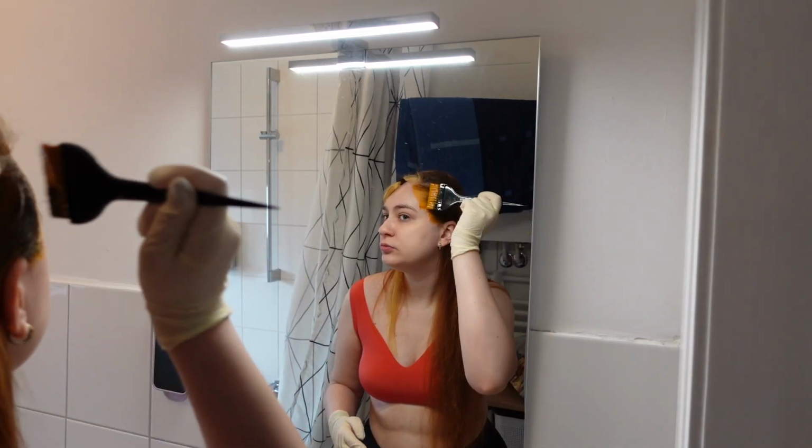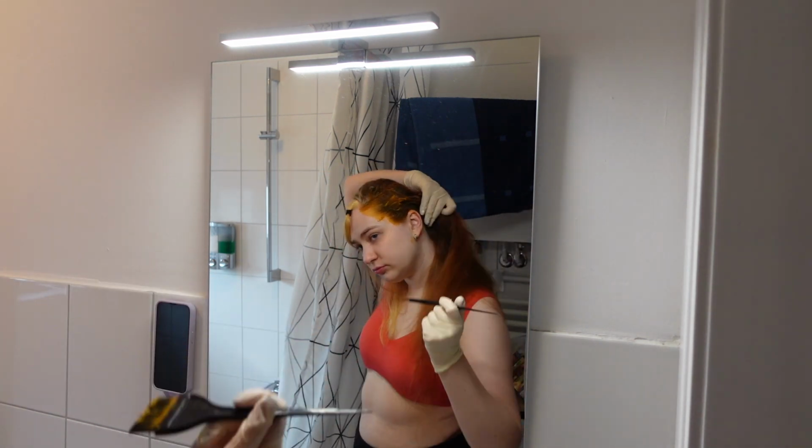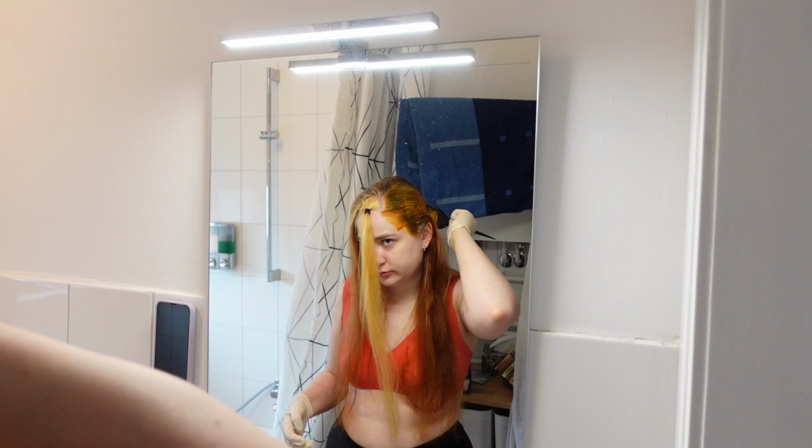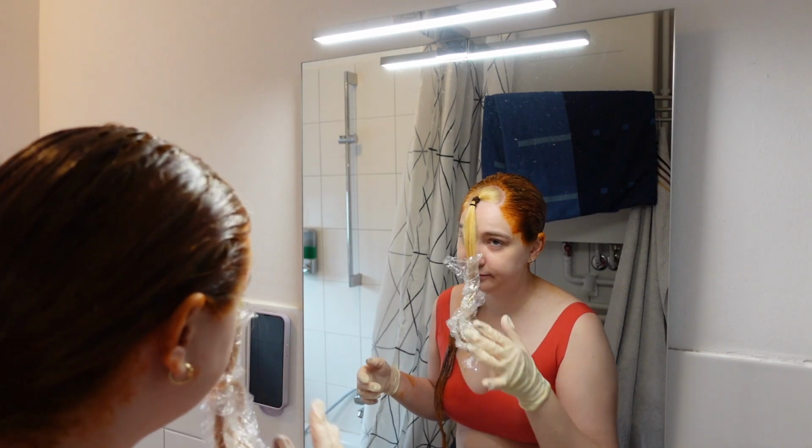And for my color for the rest of my hair, I went with the Sias 777, which is more of an orangey copper than the 577, and a little lighter and more natural looking than my usual shade. Overall, I'm super happy with how the hair turned out.